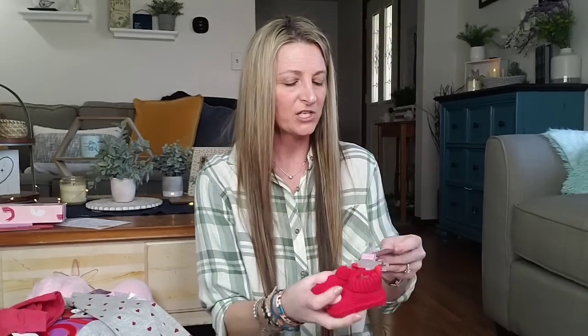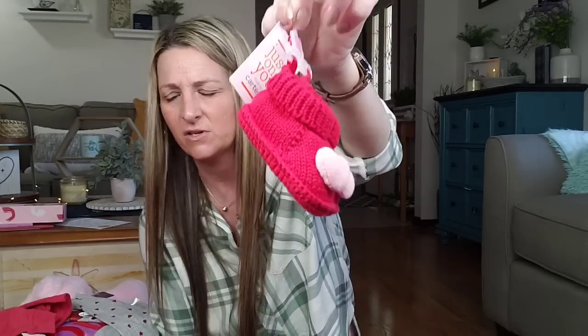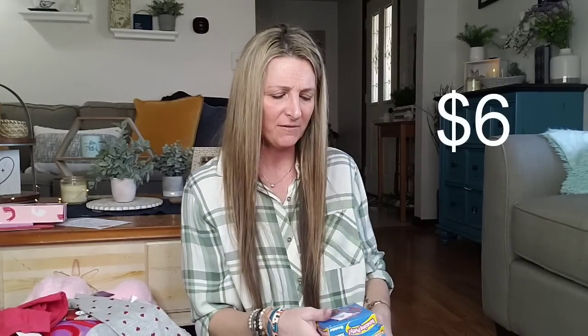And I got these booties. I just bought one pair. They came up 59 cents. Look how cute those are. Those are going to be cute for a doll baby. I bought some of this amazing putty. This stuff is expensive. It's like $5, I think. So I paid 50 cents.